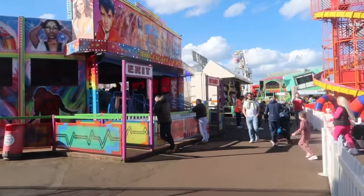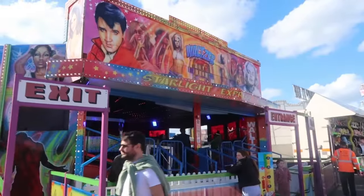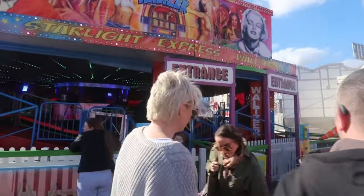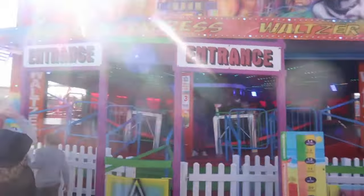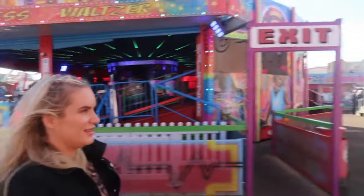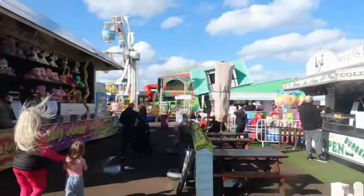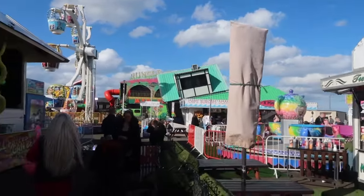We'll head down here. I don't even know if I've been on most of it. I mean, they don't look the fastest, these ones, but... £3. You'd pay £3 at a fun fair for waltzers, yeah. Wouldn't you? We've got a baby Ferris wheel. Yeah, we don't often come down this backside. Yeah, it's not so bad. We'll show you.